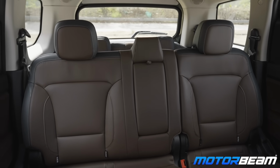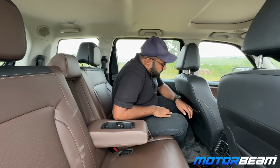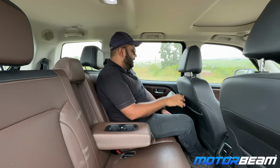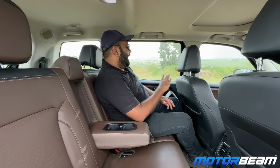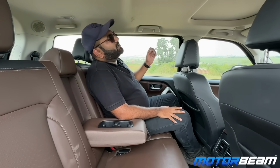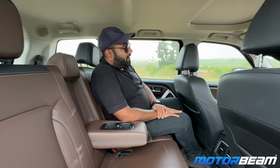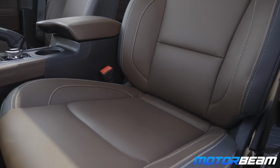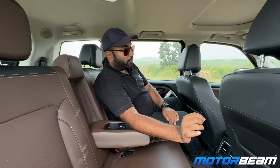This is the 7-seater. Let's open the armrest. 2 bottle holders. Space is nice, but no boss mode over here, no panoramic sunroof over here. AC vents in the middle with blower controls, 1 single USB Type-C port, and that's about it. No sunshades, also very basic grab handles, nothing too fancy, but everything is functional and does the job. Upholstery quality is quite nice. The shape of the seat is very good, very supportive for long drives, much better than even the Toyota Fortuner.